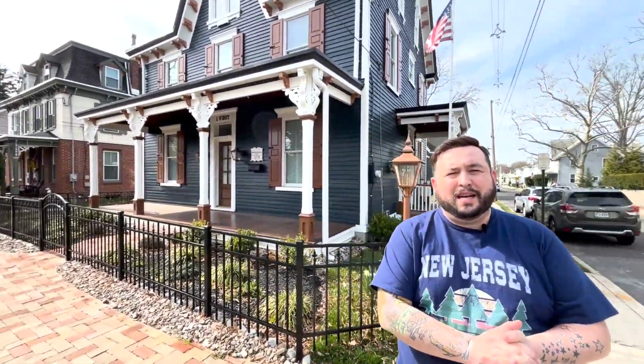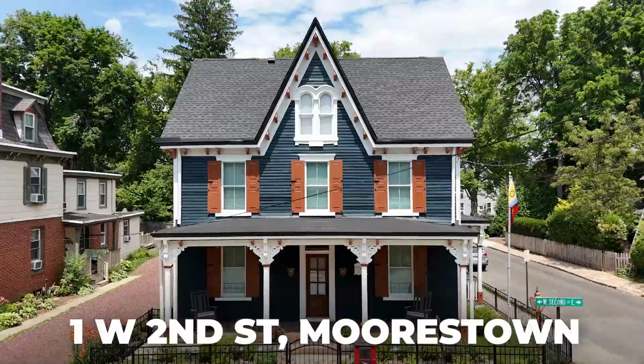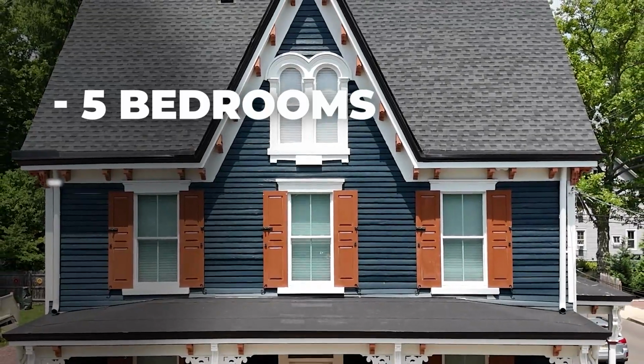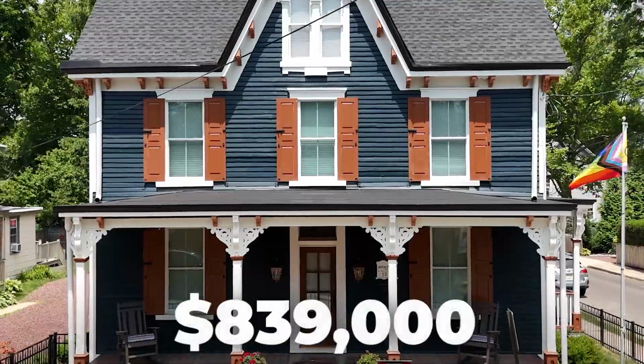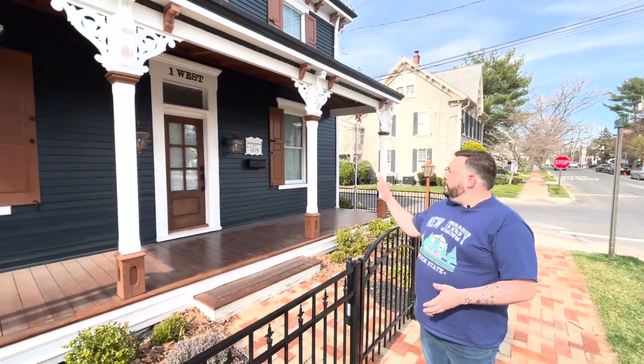We're standing in front of one of my absolute most favorite homes that hit the market recently. This one sold back in December. We are standing at 1 West 2nd Street in Moorestown. We are located right behind Main Street. This was a 5-bedroom, 5-bath house built in 1879. It sold for $839,000, and I love everything about it.